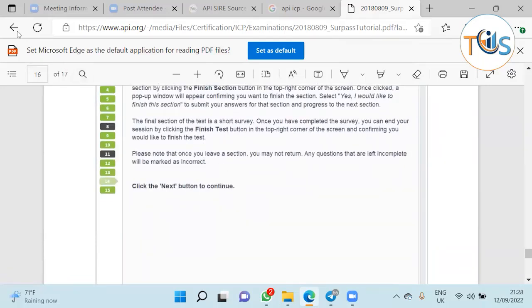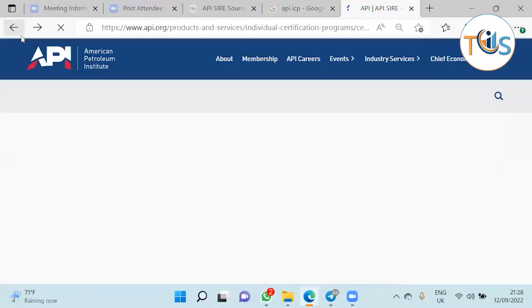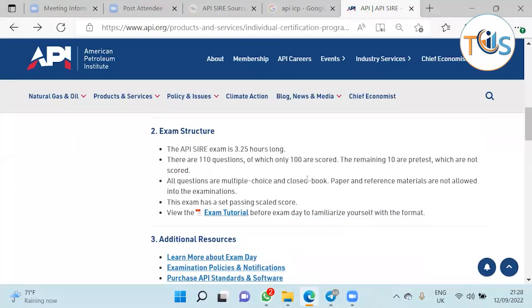After the exam, you shall receive an email that tells you it's a preliminary pass, or preliminary fail, or whether it is a marginal. A marginal is too close to call, because API uses scaling so that the level of difficulty is standardized across all the questions or all the exams. But roughly you need to answer 70% of the scored questions correctly.